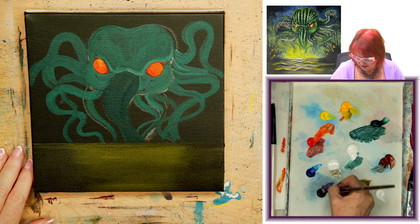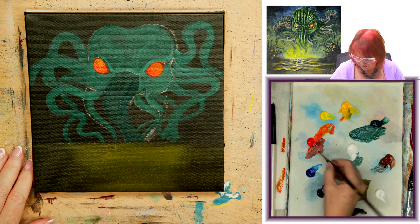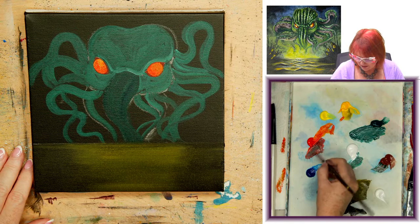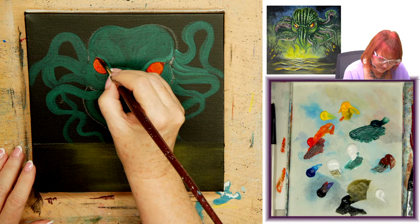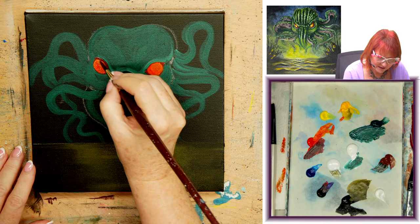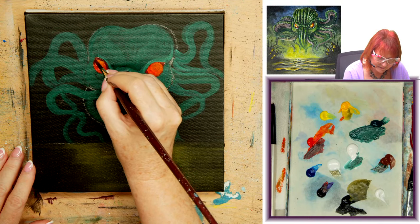Again, red and Doxazine purple makes our dark color. I love using Cad Red and Dioxazine Purple. Going up over the eye with a shadow, kind of behind.